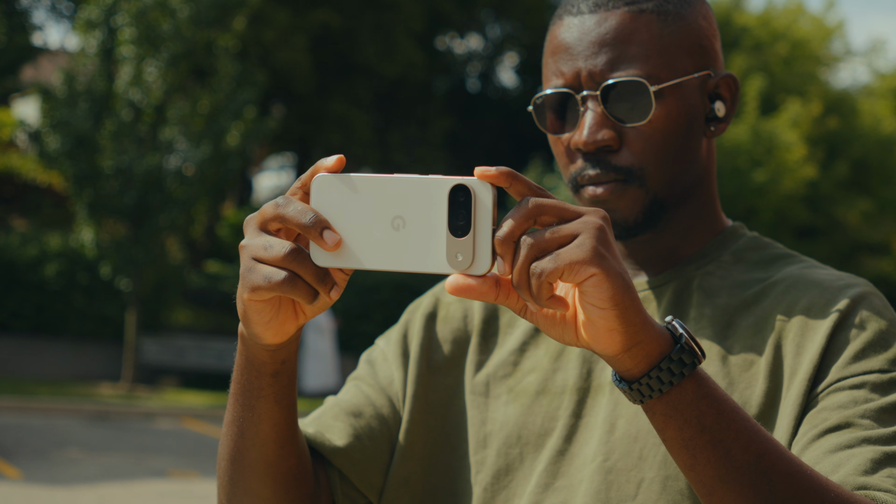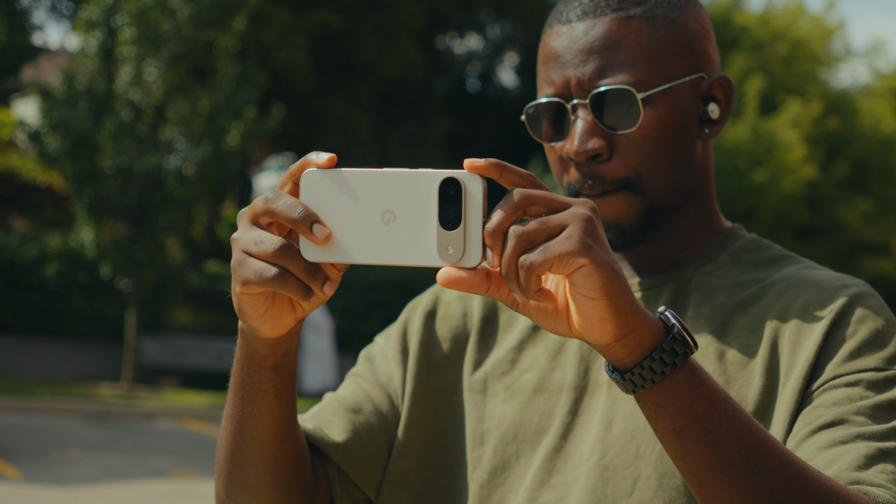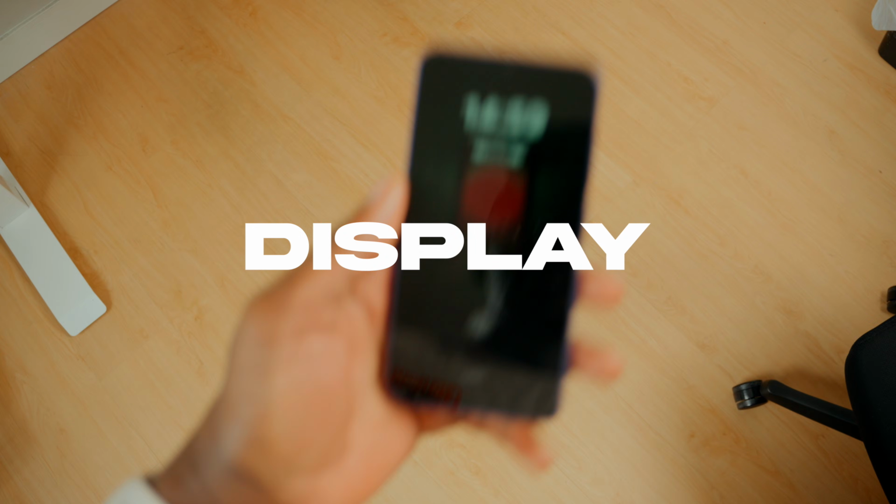At the end of the day, design is just subjective, and I think both look amazing in their own rights. But for me, on a personal level, the Pixel's color options and overall feel take the edge in this round.